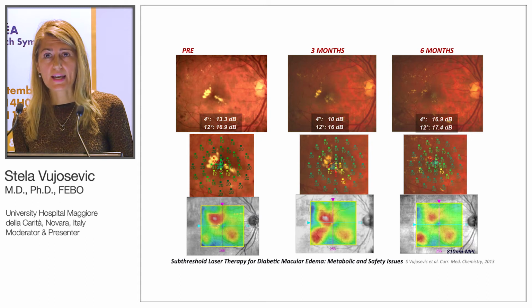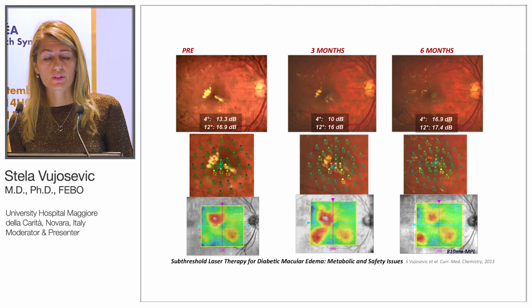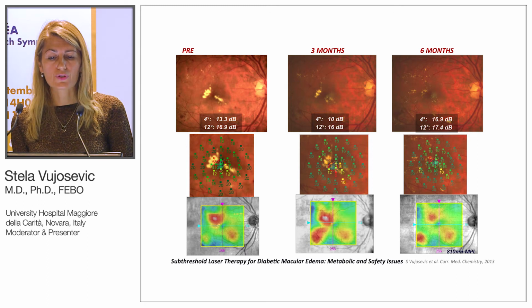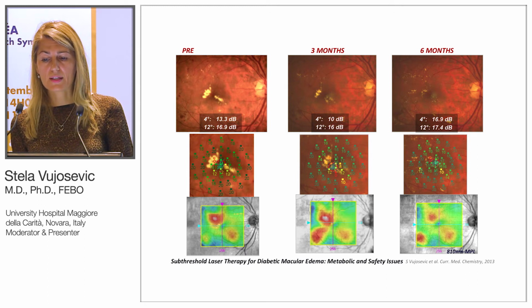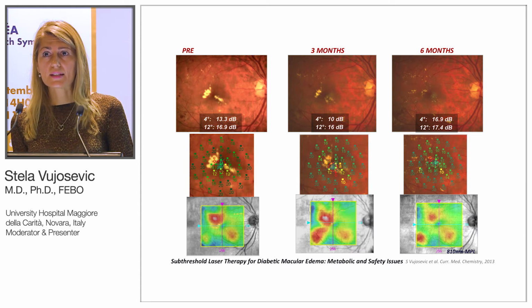Here I can show you a case. This is a case treated with 810 nanometer micropulse laser, so with the infrared wavelength. You can see the patient before the treatment, 3 months after and 6 months after. You can see progressive decrease in hard exudates and increase in retinal sensitivity in the central area.